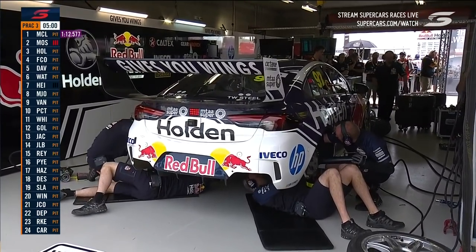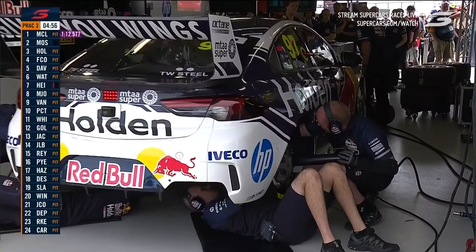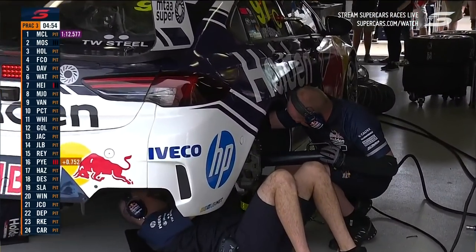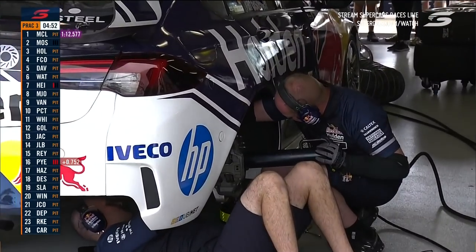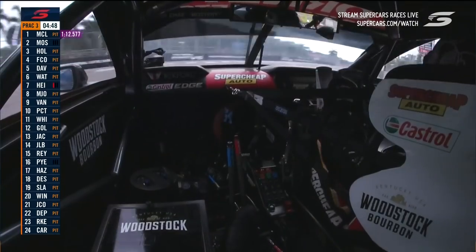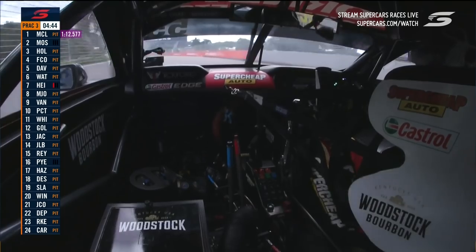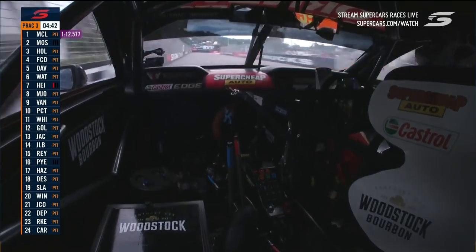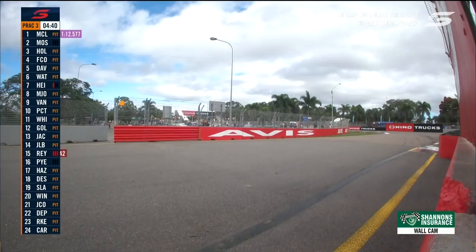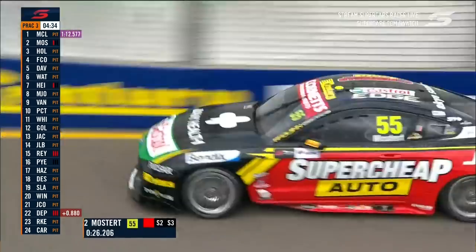Surgery at the back of the Red Bull Holden Racing Team car for Van Gisbergen. He's dropped to 9th after being quick early on, so they're doing spring or a damper or some combination of the above. Just trying to find perfection in that car at the moment as we go back to Chaz, position number 2, 6/100 slower than McLaughlin. I wonder whether they put fresh tyres on Mostert now, because there's only 4.5 minutes remaining, and for sure that'll be the case with Van Gisbergen and co.